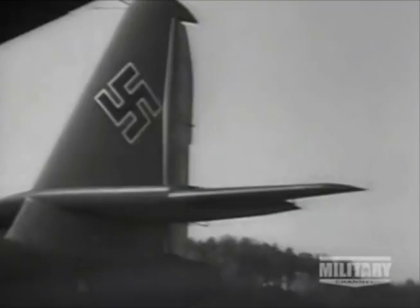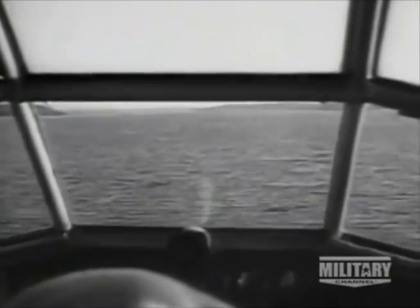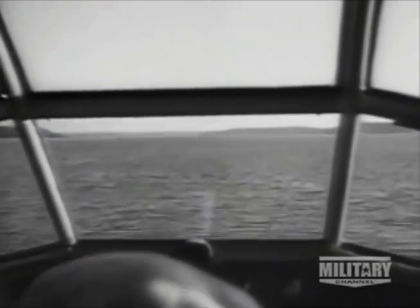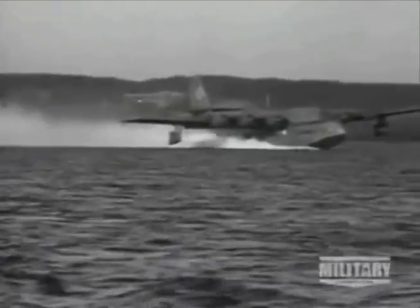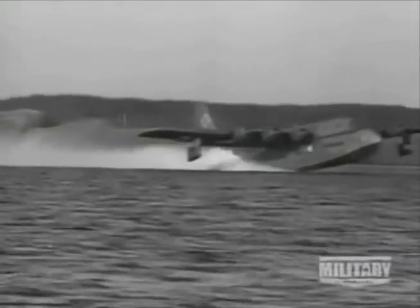fighters as an extension of its other activities. It's probably not surprising, therefore, that they also built the largest flying boat to see service during the Second World War. This was the BV 222, powered by 6 massive radial engines and called the Viking. This is the prototype, seen in its civilian colors.